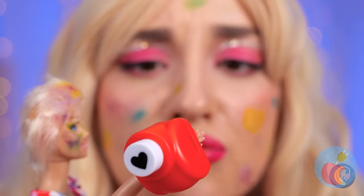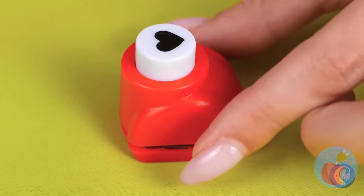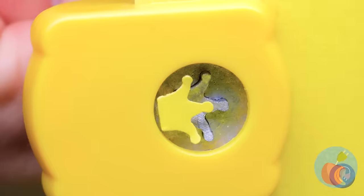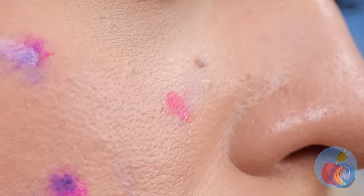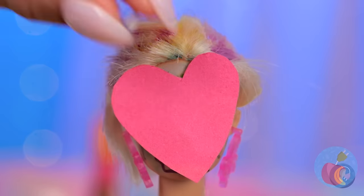It's a heart-shaped hole puncher. Oh, what does this button do? Look, it comes in all sorts of shapes. The perfect thing to cover up life's little blemishes. Speaking of which, this one's just your size.